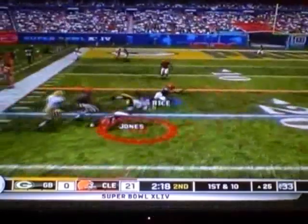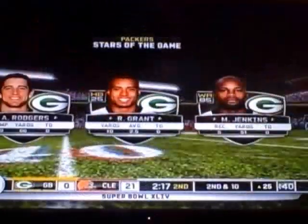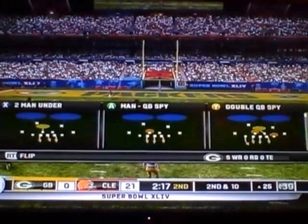Hit on the pass. When you get that kind of pressure, a lot of times the play will result in something worse than just an incompletion.